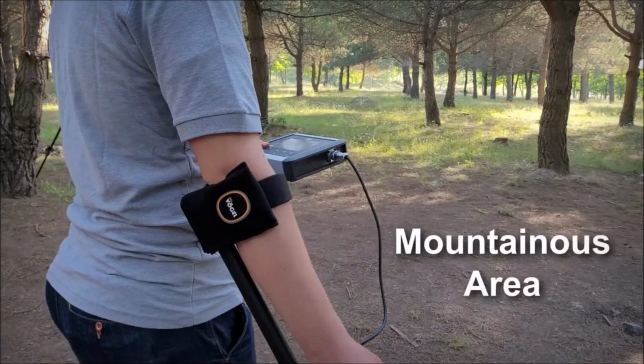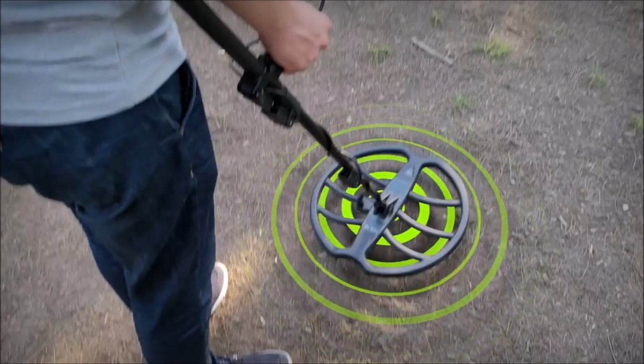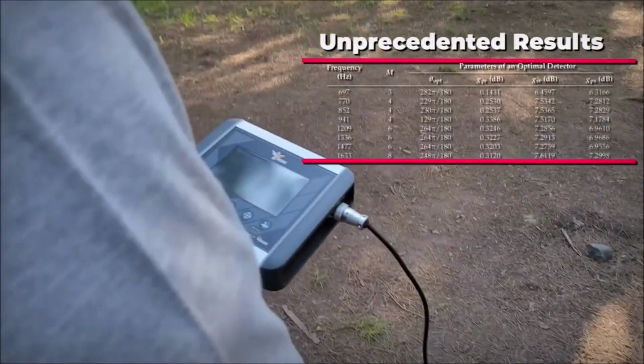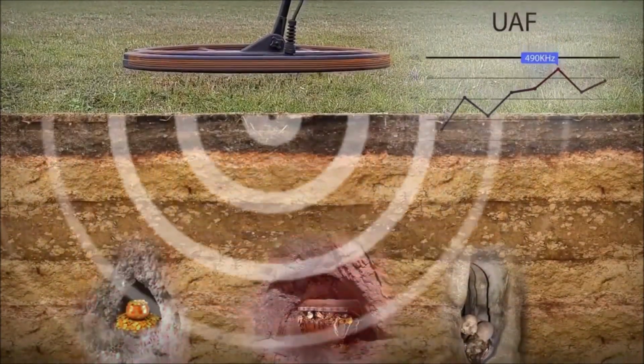and mountainous. Through the process of accurate analysis of the type of soil, it can determine the target with high accuracy and exclude non-precious metals with the feature of setting a mask to ignore unwanted targets. You can reach unprecedented depths with the FALK device.